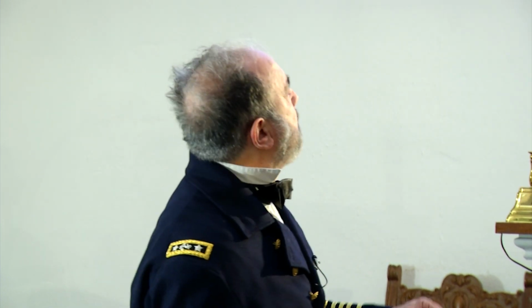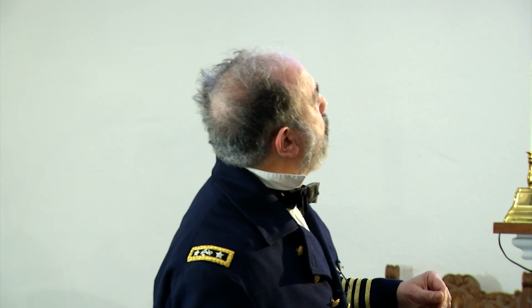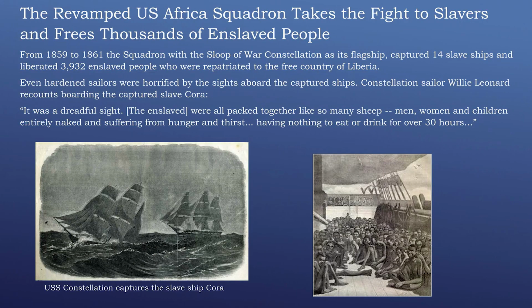They'd seen and done a lot of things, but even they were horrified by the conditions they found aboard these vessels that they captured. Indeed, one of the sailors aboard the Constellation, a longtime sailor, again, a very tough guy. You can see his quote here.